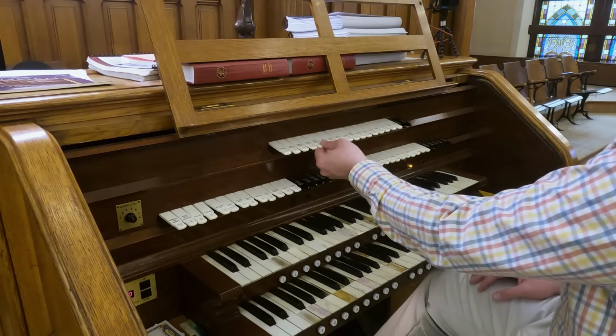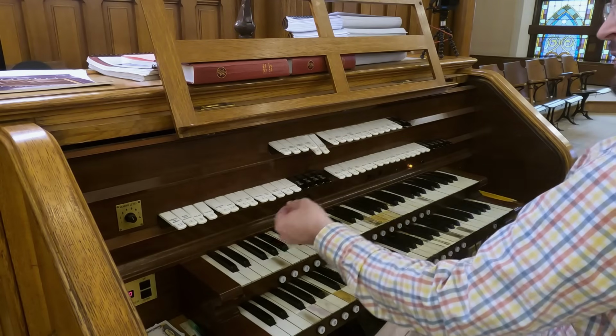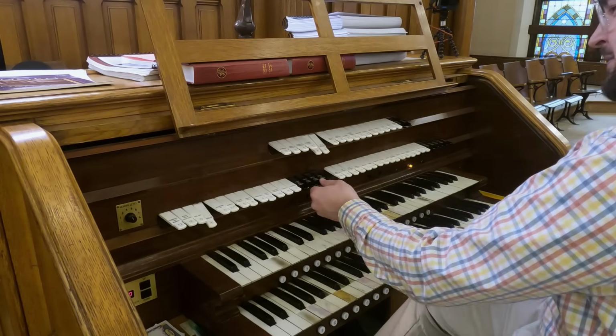So I'll start with some beautiful strings. This is a viole d'orchestre and a celeste with it. I'll put something in the pedal. And one thing I love about this organ is it has mechanical swell boxes still. Oh, yes. And so you sit at this console, and it sort of surprises you because you think it's going to be electric, but you get this wonderful dynamic range with the mechanical swell box.